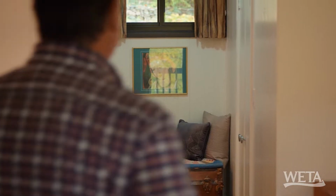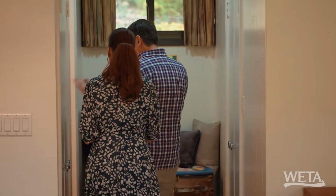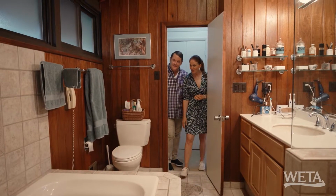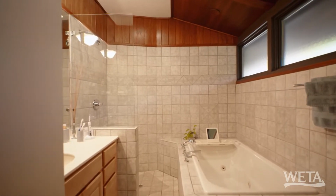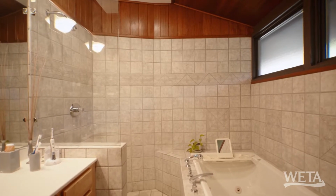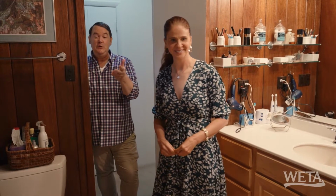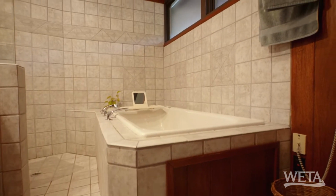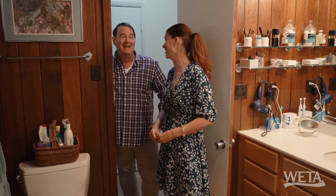Okay, let's head down here because I think this is the suite part of the primary suite. Ooh, look at this shower. I just think it is so cool looking. Yeah, you just walk right in. It's so spacious, and I just like the design of it. Yeah, but then you have this ginormous jacuzzi. That jacuzzi is mammoth. Yeah, that's a lot of jets, okay?